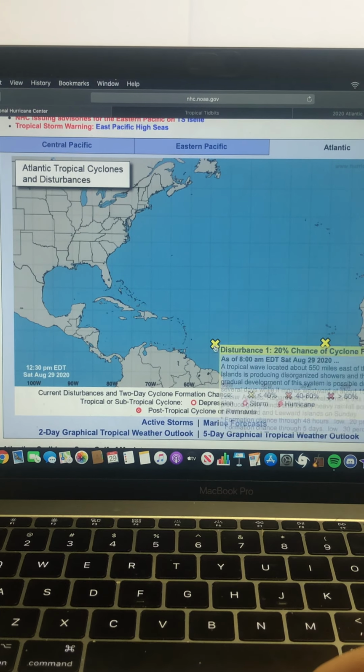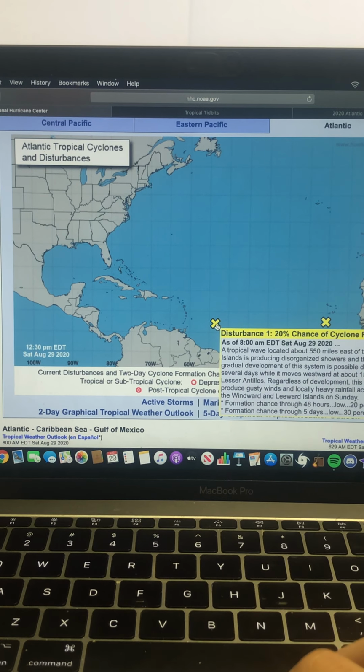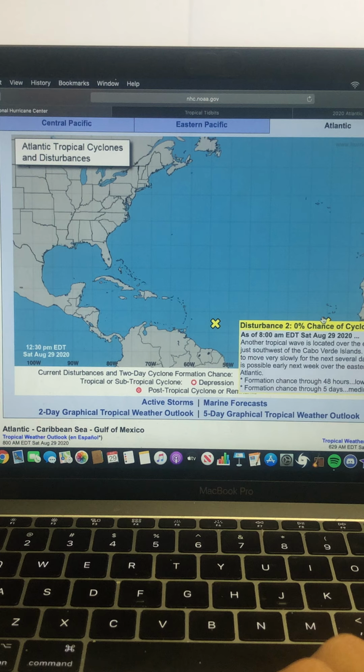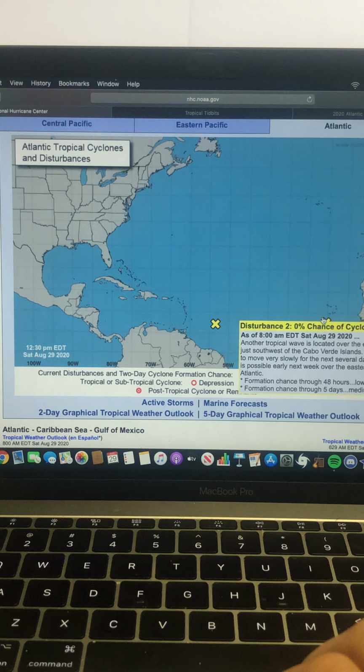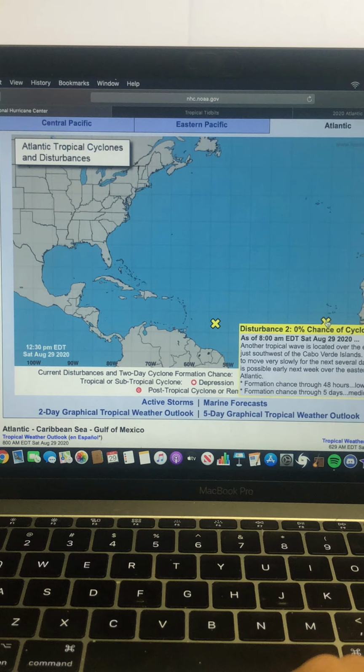Yeah, both these disturbances are now invests. Nevertheless, this one in the central tropical Atlantic moving into the western tropical Atlantic has a 20% chance of formation within the next 2 days and a 30% chance of formation within the next 5 days. This second disturbance currently has a 0% chance of formation within the next 2 days and a 40% chance of formation within the next 5 days. So I'd assume that for this second disturbance, once we get to tomorrow or Monday, we'll start to see that 2-day percentage start to go up a bit.